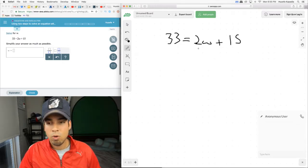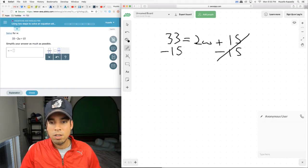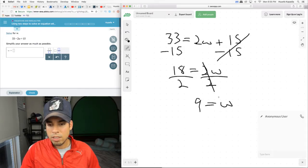It's also the reverse of order of operations. We multiply first and then add. So then we get rid of the adding first, and then we get rid of this multiplication. So what's the opposite of addition? Subtraction. And we get 33 minus 15, which is 18. 18 equals 2w. What's the opposite of multiplying by 2? Dividing by 2. And we get w equals 18 divided by 2, which is 9.